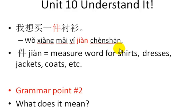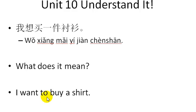And before we move on, I'm pretty sure you've learned 衬衫. If you haven't, it means shirt. And of course, it's in the vocabulary list for this unit, but it means shirt. So you should be able to pause and write down what you think this means. 我想买一件衬衫. I want to buy a shirt. Very simple translation. 我想买一件衬衫. And notice how when the shop assistant asked, she said, 你要买, and Leo responds by saying 我想买. So you see that the 要 and the 想 both have the similar meaning of want to do something.